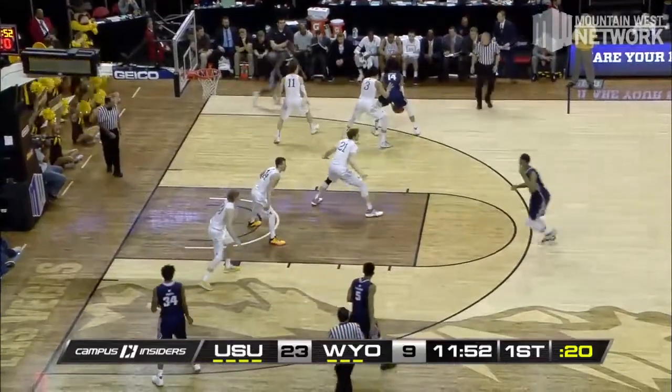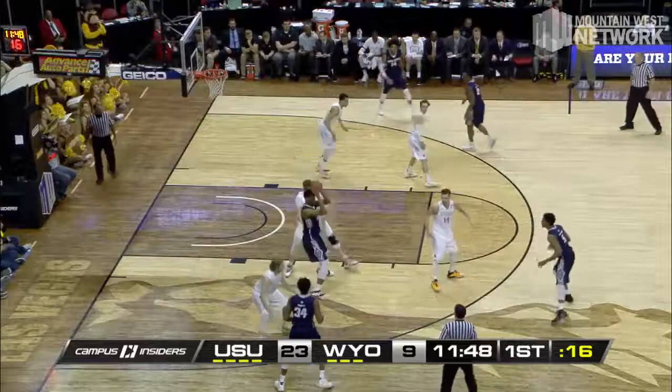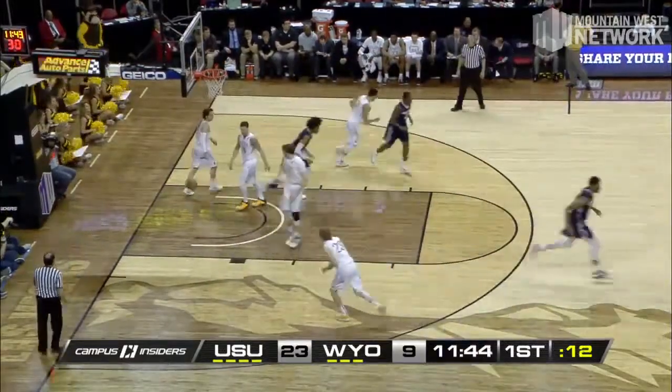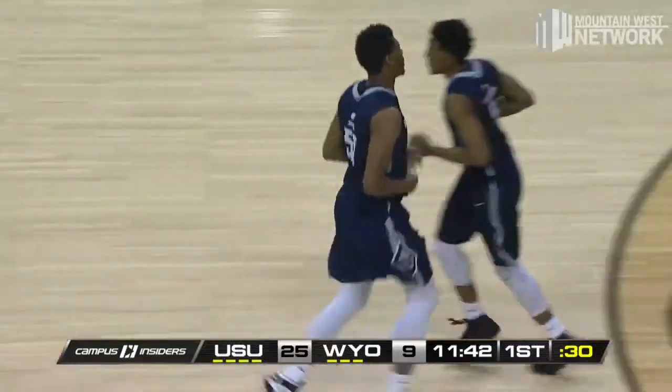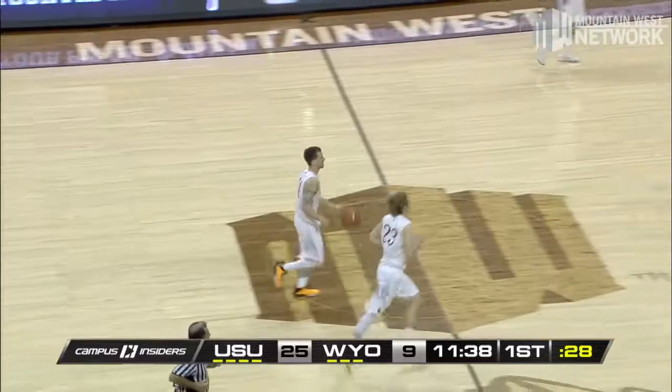Moore being guarded by Cowboys. Perry dumped down. Jones goes left-handed. All going right for the Aggies. Yeah, at least that shot was contested by Wyoming. Just a nice jump hook.